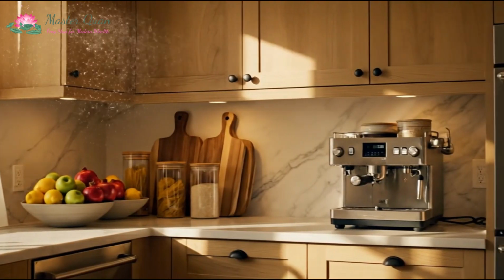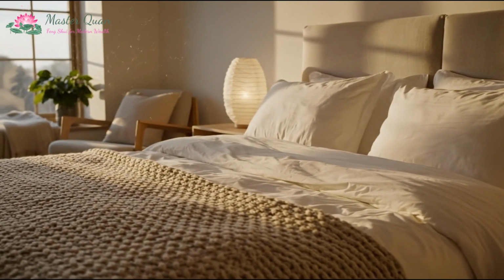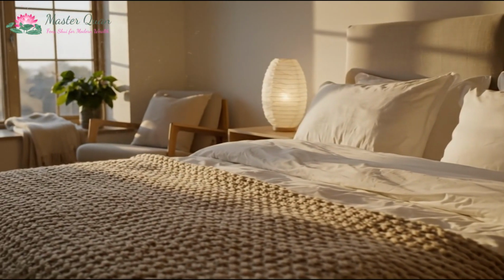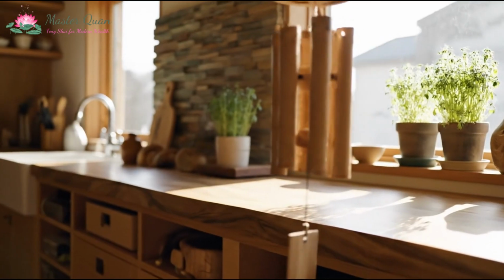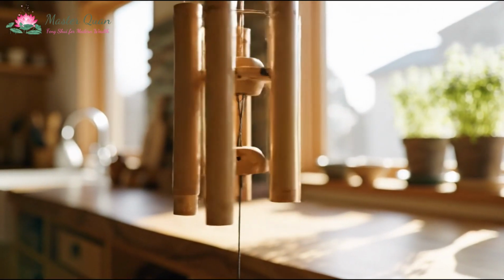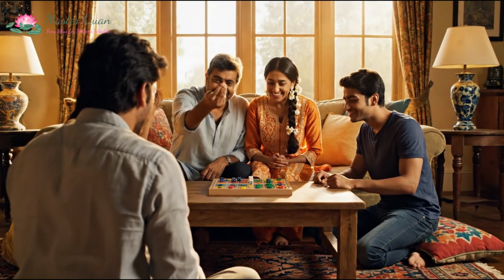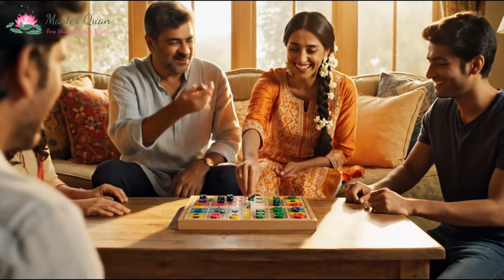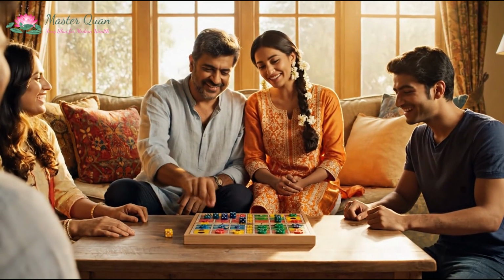If the internal energy is weak or constantly scattered, the house can easily fall into a state of stagnation and blockage. When that happens, daily life often becomes filled with small but persistent troubles. Money may drain away because of unexpected expenses. Health can decline due to lingering issues. Family members may argue over minor things. All of this happens because the underlying energy of the space is no longer strong enough to support the natural rhythm of everyday life.